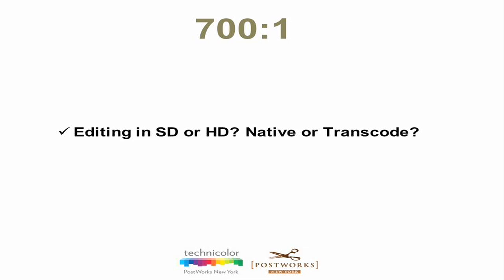So once you embark on shooting that amount of content with that kind of shooting ratio, now you're faced with a very serious decision tree. What exactly are you going to do with that content? So the first decision that you're going to make is, how are you going to cut it? Are you going to work in standard definition, meaning a proxy? Or are you going to work with the camera original in its native codec? Or are you going to transfer to something? Well, you can probably guess what the answer was, and to this day still is.